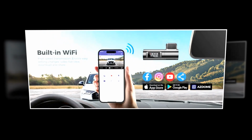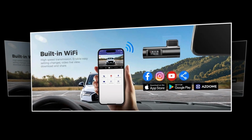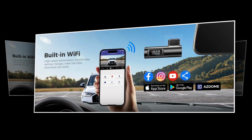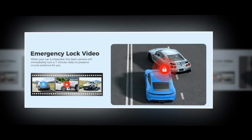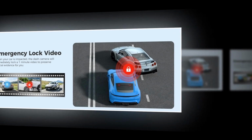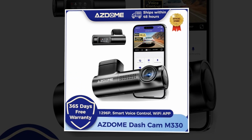Plus, with built-in Wi-Fi connectivity, you can view live footage, download videos, and manage settings directly from your phone using the free app. Equipped with a G sensor, this AZDOME Dash Cam automatically locks important footage during sudden stops or collisions. Its emergency recording feature ensures critical moments are preserved for future reference.